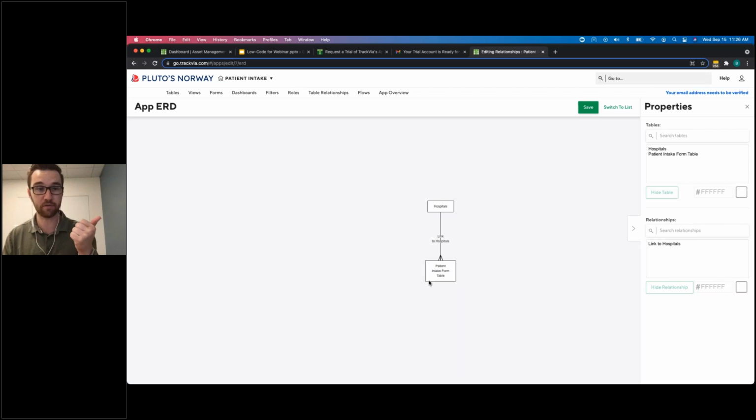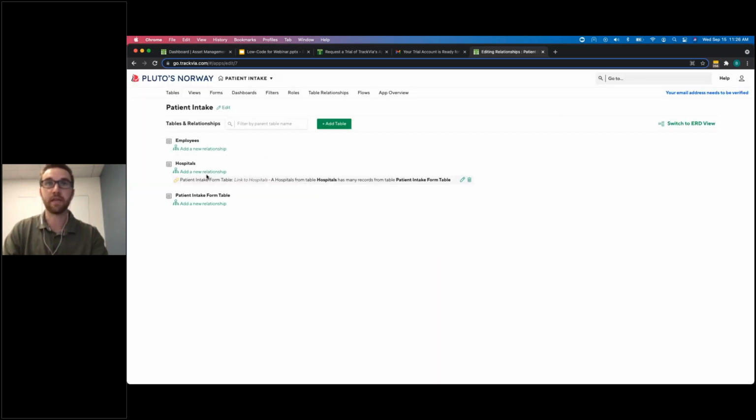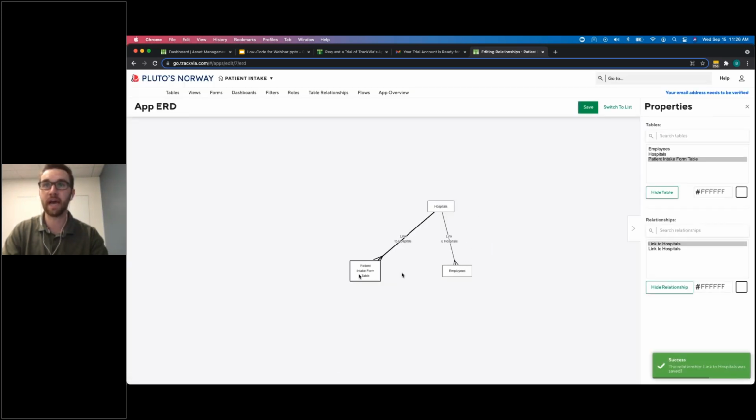So we've now brought in a table from Excel, we've brought in a form from FastTrack, and now we can start to add in any additional tables. Like, for example, we may have employees that work at that hospital. So I can add a new table, and I can call it an employees table. And I can say that employees may work at many hospitals, or in this case, we'll say hospitals have many employees. And I can continue to build out this application.